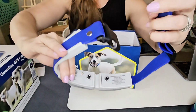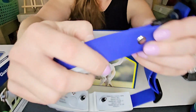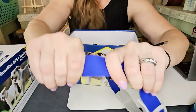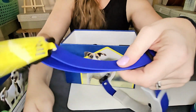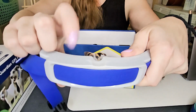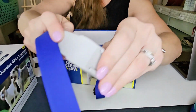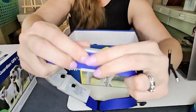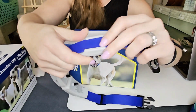Here is the collar as it comes out of the box. Look at this nice, durable silicone material. Very flexible, very soft to the touch. It almost has a skin-like feel to it. Here's the power button. Hard plastic right here, but when you get to this part, this also turns into a very flexible silicone that's going to hold the collar in place all the way around.